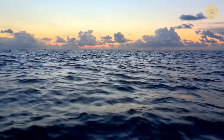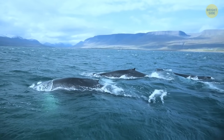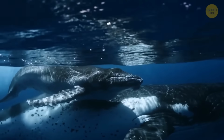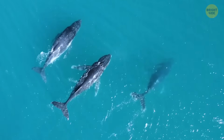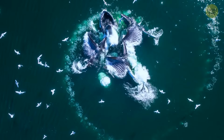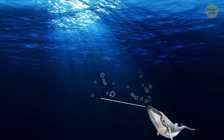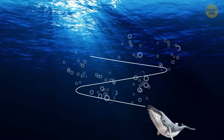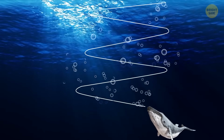More cool facts from the ocean. Did you know humpback whales use bubbles when they go after their prey? You might think they don't need any special method considering how large they are. But when they're lurking for prey in the open waters, these whales team up and use something called a bubble net technique. While swimming in an upward spiral, they blow bubbles underwater. These bubbles make it difficult for fish to escape.